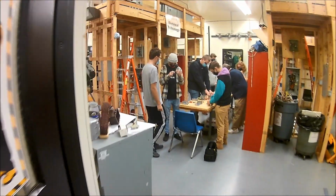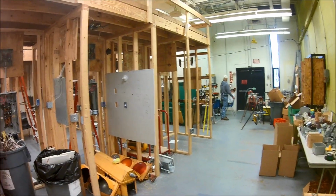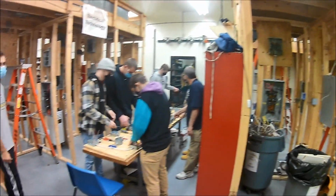Jacob's Ladder. Let's go check out the shop area. Well, my problem here is this is a 3/4 inch hole.